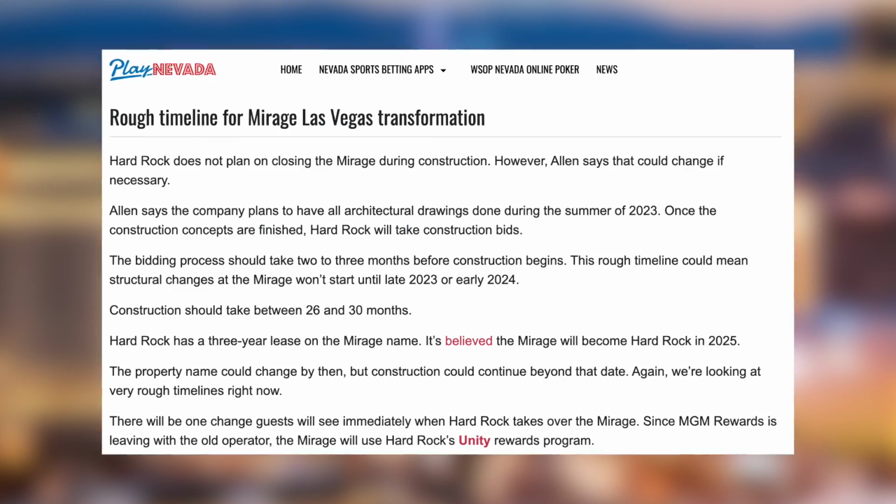So the good news is, as soon as the Gaming Control Board gives approval, this deal will close, likely around December 22nd. That's when the final hearing is. But they said architectural drawings by summer 2023, using all local companies for construction. Construction hopefully beginning 23, early 24, 26 to 30 months of construction. And then they expect the Hard Rock name to come in 2025.